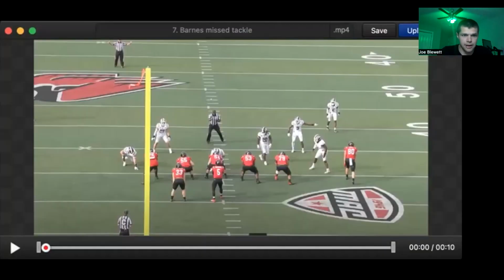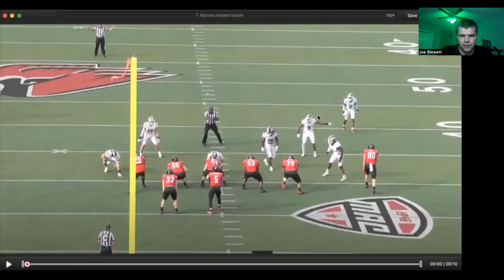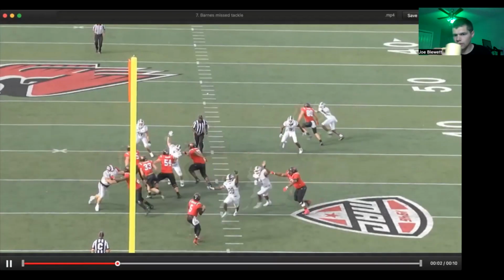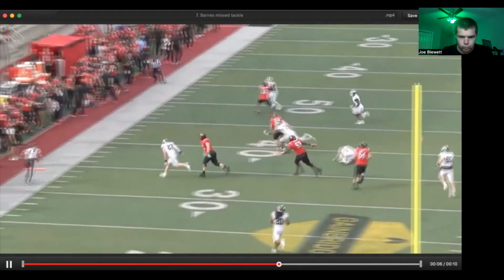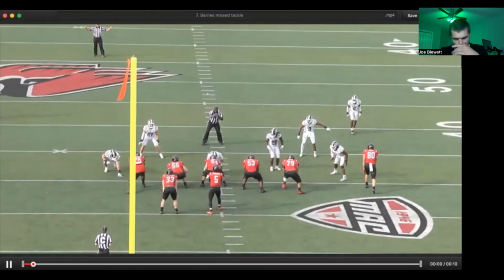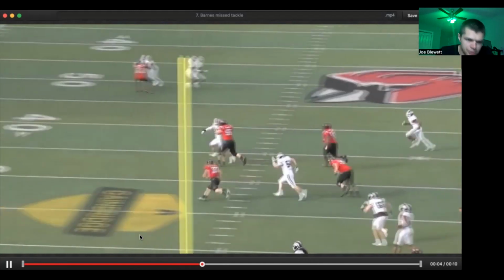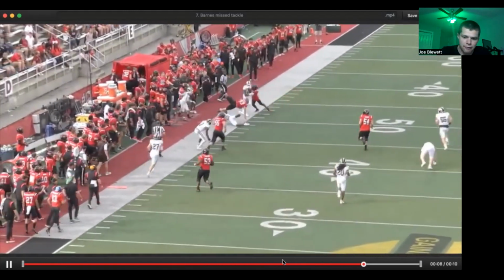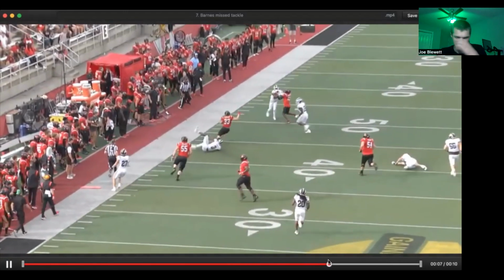So Zaire missed tackle, or Barnes missed tackle, sorry. He's right here, number 3. And it only results in a couple of yards for the running back on the screen, but we still want to see a good tackle for him, right? Because you never know what can happen. After the tackle attempt was made, who's to say he couldn't stop and juke somebody else out, or whatever it may be.